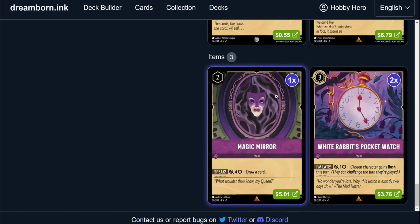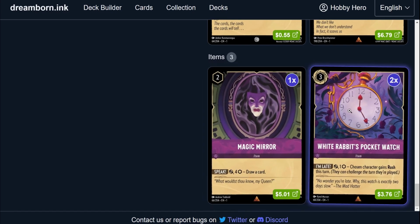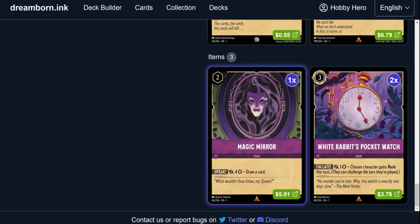Items, we kind of talked about these before. These you're going to see usually in some combination of decks. He's only got a singleton Magic Mirror for the control matchups that he's going into. And then he has 2 copies of the White Rabbit's Pocket Watch in order to give his characters rush.